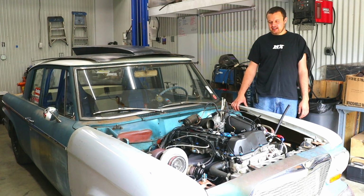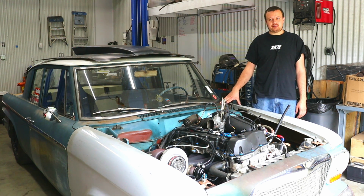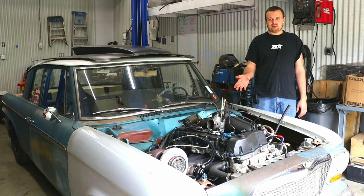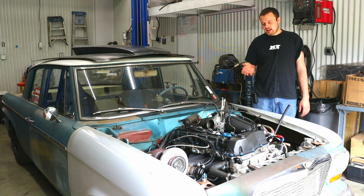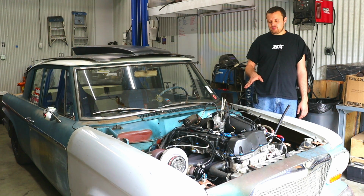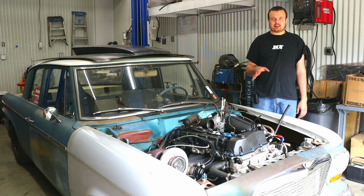Alright guys, today we are going to start a new journey with my first car, a 1963 Studebaker Lark. As you can see, it currently has a Vortec 4200, and it was the first time that we used one of these engines in a car, and overall it has been a fantastic journey. I have no complaints with this combo. We had a lot of fun with it, but it's just time to move on to the next thing.